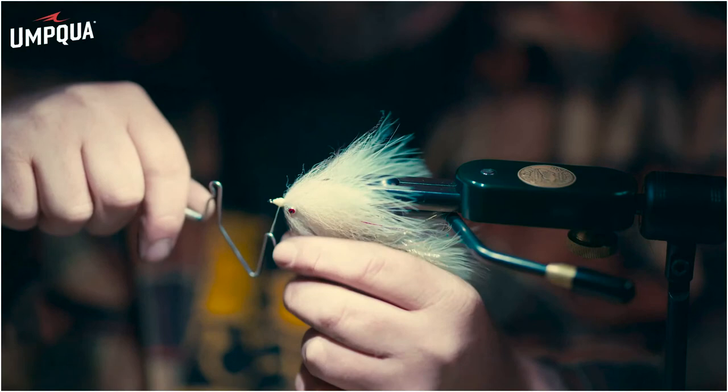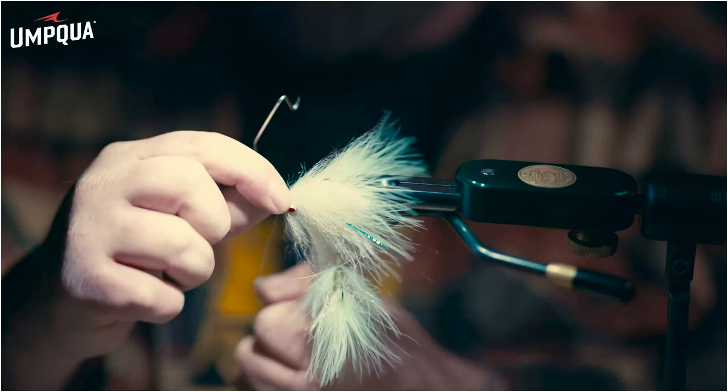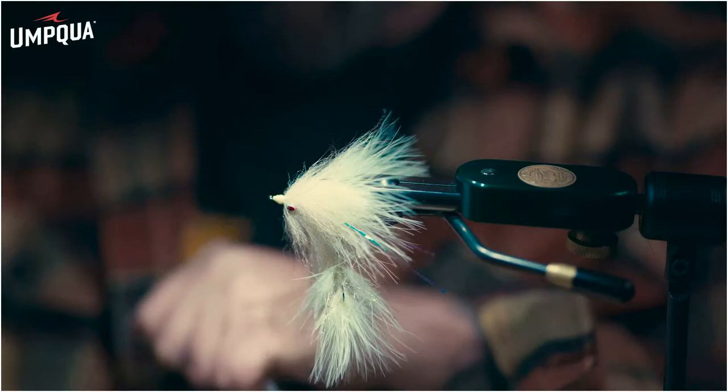And loaded. Three there, and then another three. You can't go wrong doing a couple extra, it's no big deal. Cinch it down, pull it tight, take the scissors, cut it tight.